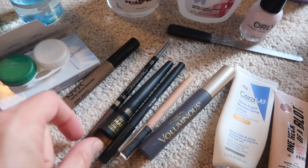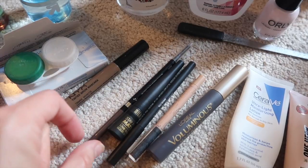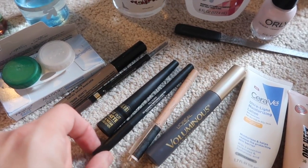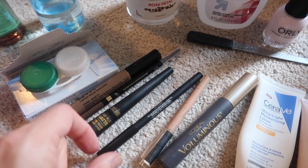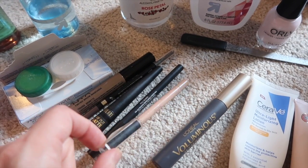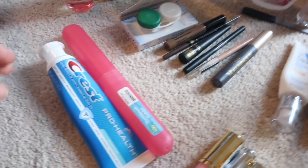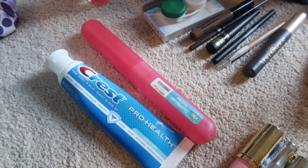So my tinted brow mascara in case I want to do my brows. I got my little brow stylist thing. My eyeliners, this is for the waterline, and then a waterproof mascara. Toothpaste, this is going to be my toothpaste holder.